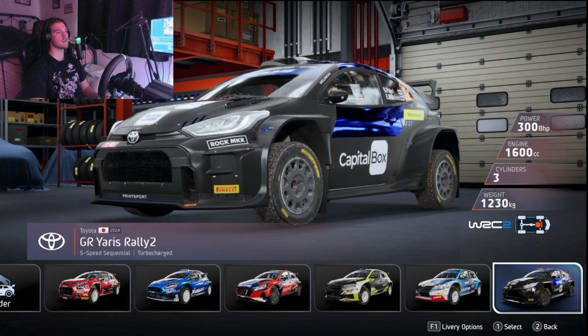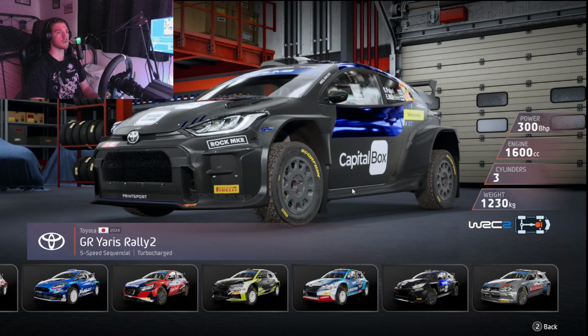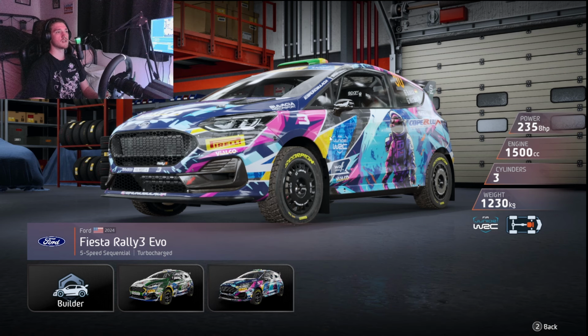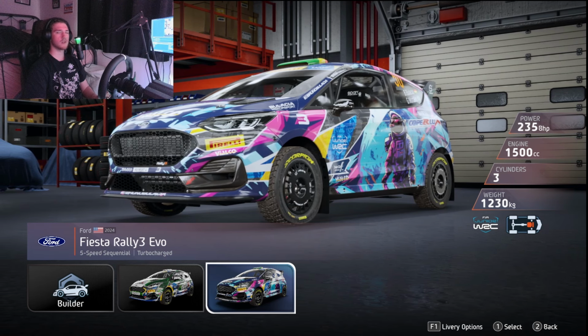Looks like we have the Rally 2 version of the Yaris. That's pretty cool. And then I think that's the only new WRC2 one. And then lastly, we have the 2024 Junior WRC. This livery is actually really cool. I like that a lot. And yeah, so 5 new cars total, and it's just the updated versions of the old ones. Not bad at all. Can't complain. And that's something that's really cool to see.